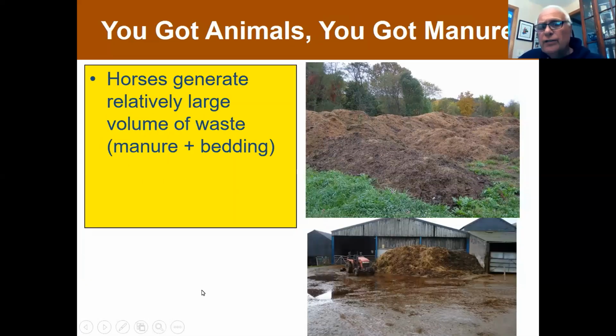So what can we do? Well, if you have animals, horse, sheep, goat, beef, you've got manure, right? And horses are specifically important because they generate not only a relatively large volume of waste, because they are huge compared to sheep or goats, but also because of the bedding that we usually use. It's the soil bedding plus manure that we usually call waste, and that is a huge amount.